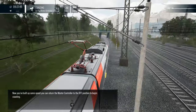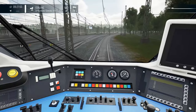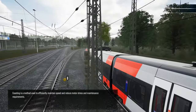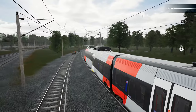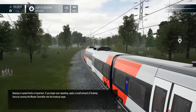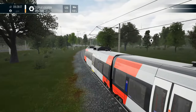Now you've built up some speed. You can return the master controller to the off position to begin coasting. Coasting is a method used to efficiently maintain speed and reduce motor stress and maintenance requirements. Keeping to speed limits is important. If you begin overspeeding, apply a small amount of braking force by moving the master controller into the braking range.